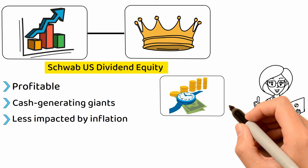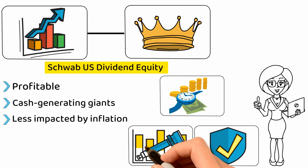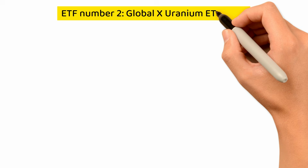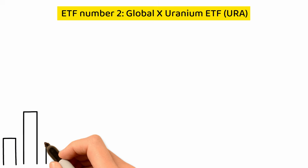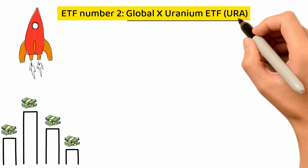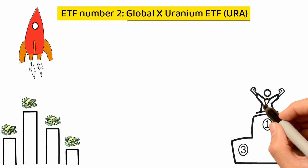Steady flows, safe reputation, easy to hold long-term. ETF number 2, Global X Uranium ETF, URA. If SCHD is the steady engine of dividend income, then URA is the high-octane fuel of explosive growth. This is the Global X Uranium ETF, and it's one of the most overlooked winners of this cycle.